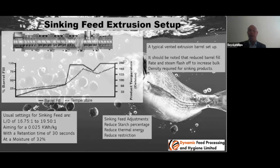So here we can see a typical vented extrusion barrel setup for sinking feed. Note the reduced fill in the barrel and the steam flash-off to increase bulk density and reduce the expansion. Levels of starch should be around 10%. And for a higher density, much more open area.